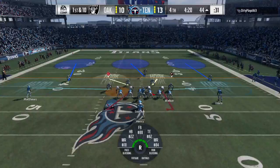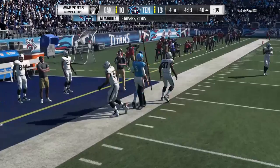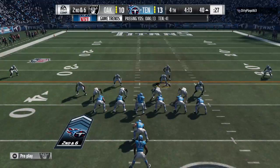Following the interception here, Mariota dancing to his left. And he'll go out of bounds right around the 40. He'll wind up getting right about 4 there on the scramble, and it's 2nd down. I like his thought process and his ability to move and get downfield. But what I didn't like was the final decision, to go out of bounds. They want to keep the clock moving. Instead, they give the defense an extra timeout.